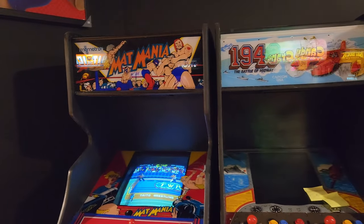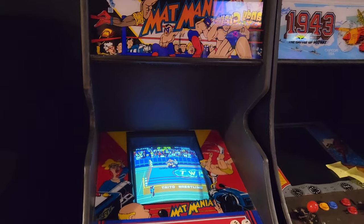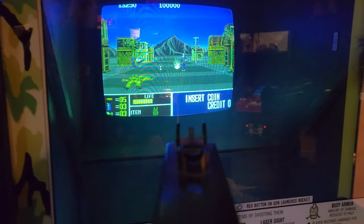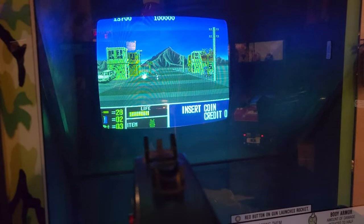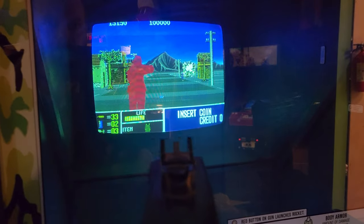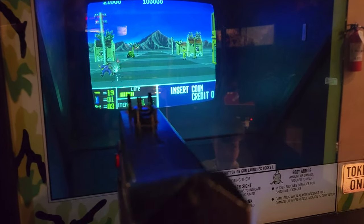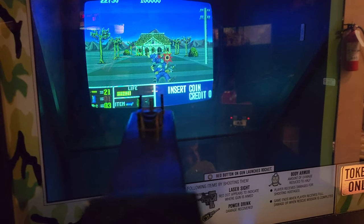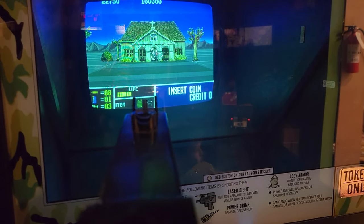So hopefully people aren't too rough on these machines, because he's trying to clean them up, restore them, and get them all working. And, you know, I had fun here. Me and my son went into the candy store, because kids like candy stores, and he was pleasantly surprised, and so was I, to see that the store had this new addition to it.